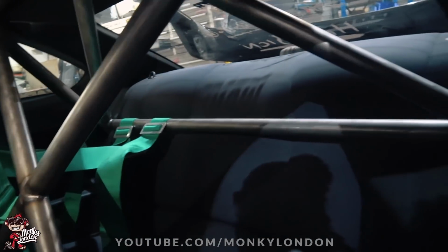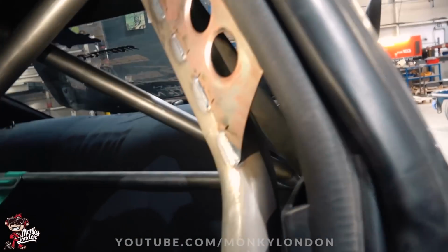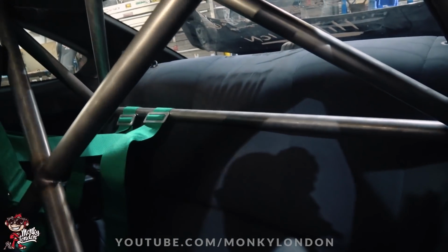Bear in mind the cage hasn't been painted yet, so you're going to get a little bit of oxidization, but Dave's going to be painting the cage in about 2 to 3 weeks. Massive props to Dave as well.